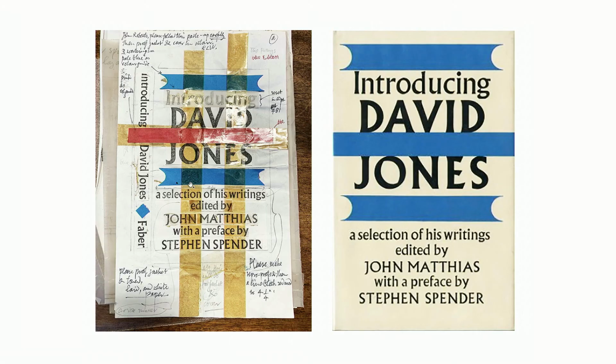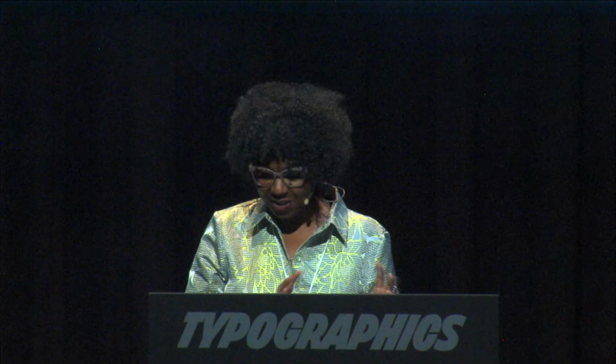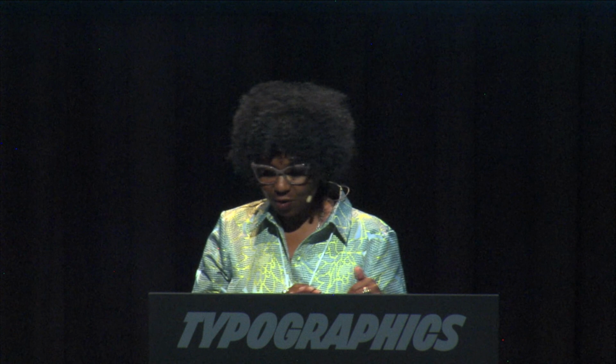Now, before joining Faber, he created several new typefaces, including Albertus, as you can see here, which he created for the Monotype Corporation. And this is still used on many London street signs today. Now, this photo I've taken from the archive shows an early mechanical, which is just a sort of pasted together base artwork that the printer would work from in order to achieve the final cover shown here.